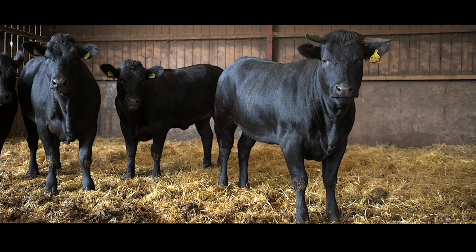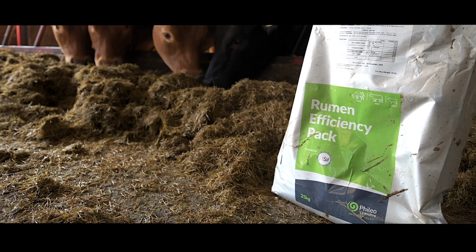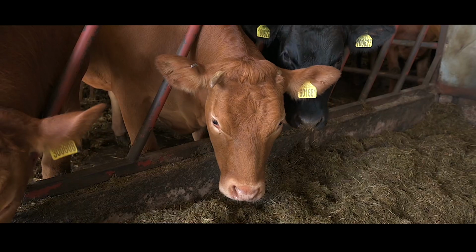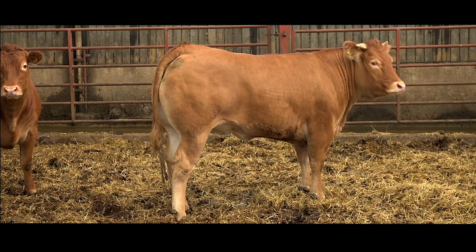Andrew has been using Actisaf for over 12 years now. As he's using his own cereals and silage, he uses it in the farm pack format, which he simply sprinkles on top of the silage. At Carr's Billington we can put Actisaf into any blend you require, and we also have both lamb and beef compounds.